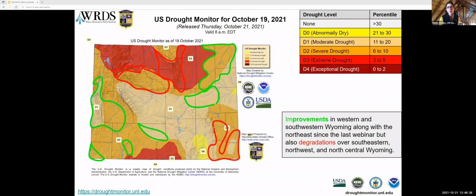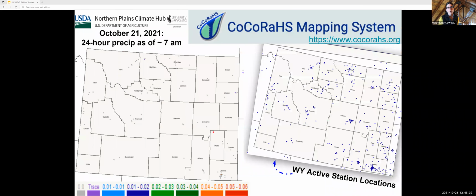But there's also a role for each of you, as well as different interested groups that you may work with, that I always like to remind everybody of because it's easy to forget in our busy lives. One is the CoCoRaHS volunteer program, which is a citizen science program.